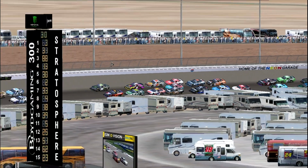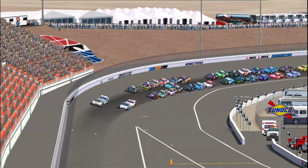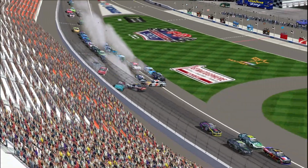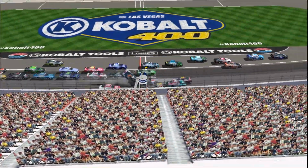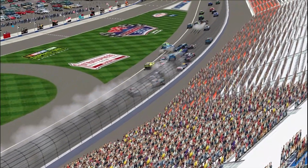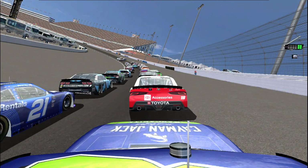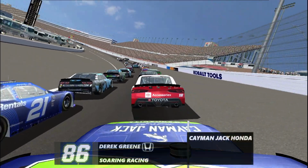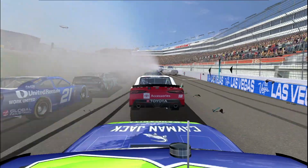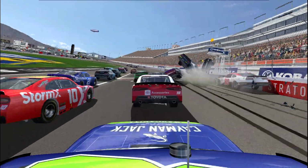A bunch of other guys collected in this real time here. This 27 may have, I'm not sure. This could have just been a racing deal right there, but like I said, you could go 3 wide. Just don't get too close, and that's exactly what happened as we go on board here inside. Cayman Jack Honda, Larry Green. Checking up, man, checking up.